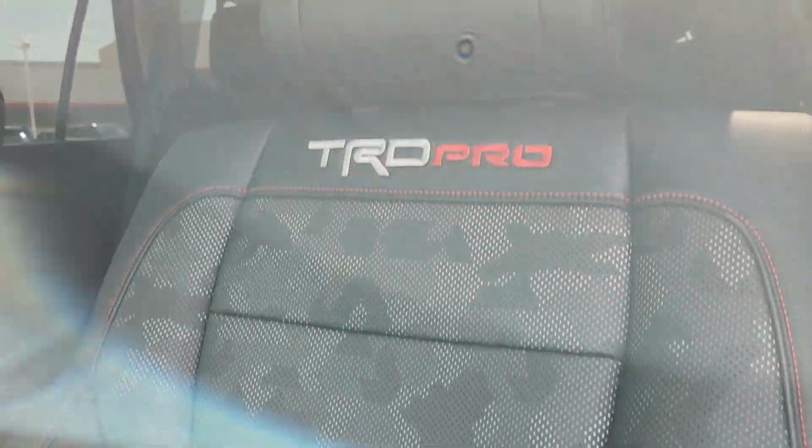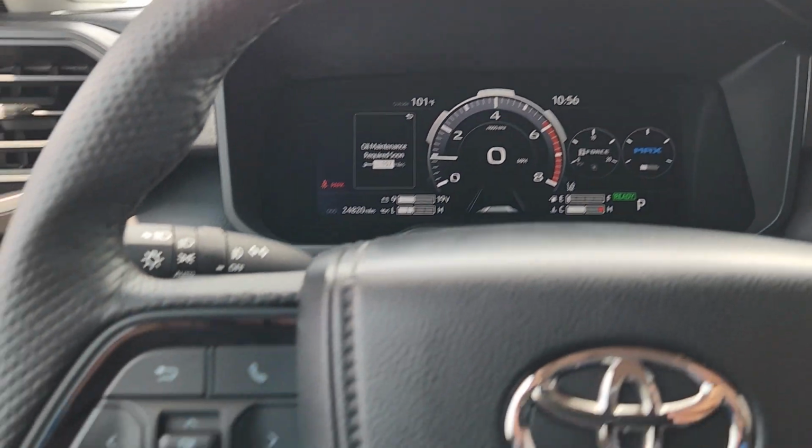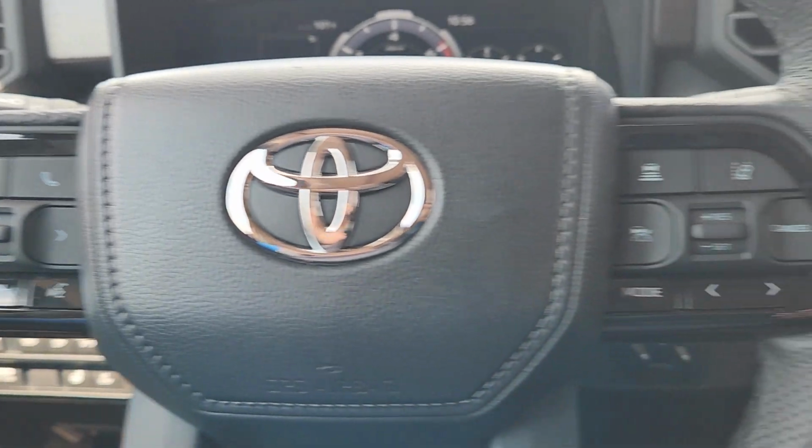You'll feel relaxed and secure on every journey in this well-built Sequoia. And our team will see that you receive an outstanding customer service experience. Why not treat yourself to a test drive today?